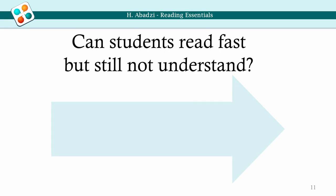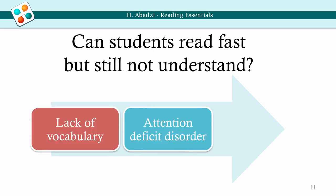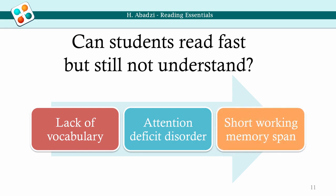Some students may read their native language with sufficient speed, but still not understand text well. They may lack vocabulary or situation knowledge. About 10% of students may have attention deficits or working memory that is too short. See more in the module about comprehension.